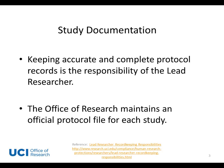A lot of researchers also say, well, you have your records, you have your red files, you keep records. We do keep records, but that's an obligation for us to meet the university's record-keeping requirements. It's not necessarily to keep the documentation for you as the researcher, okay?